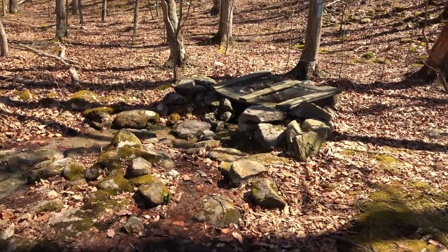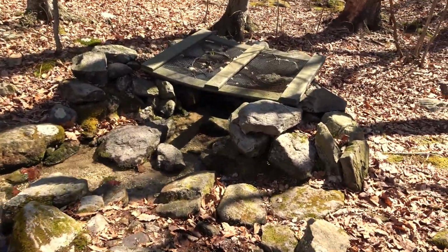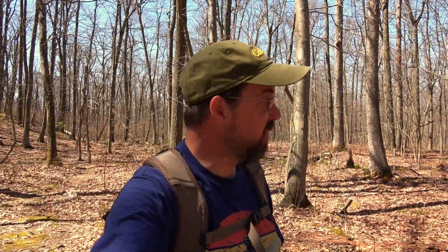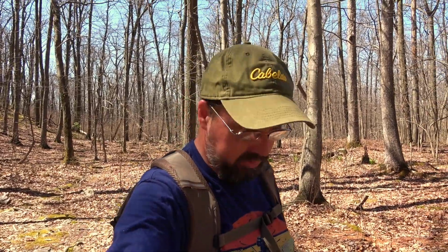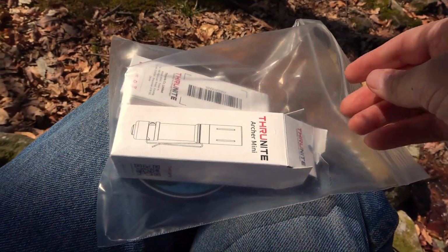Alright, there you go. Nice, fresh spring water. Alright, so I'm going to look for a spot to hide our sticker and a flashlight that I got to tell you a little bit about too. Let me find a spot first that'll work. Alright, so I found a spot, but let's look at what we got here first.